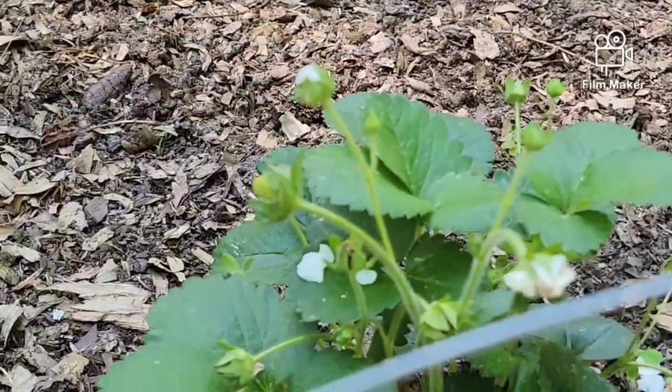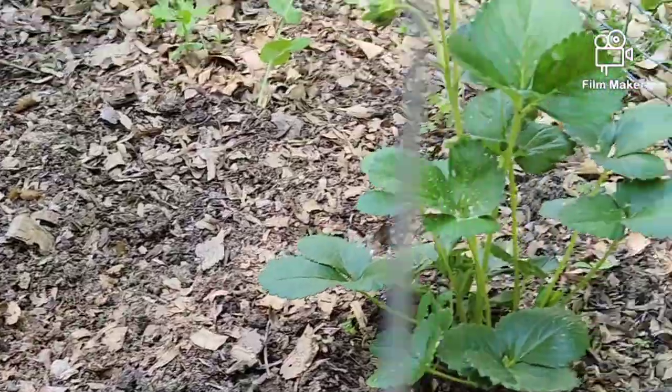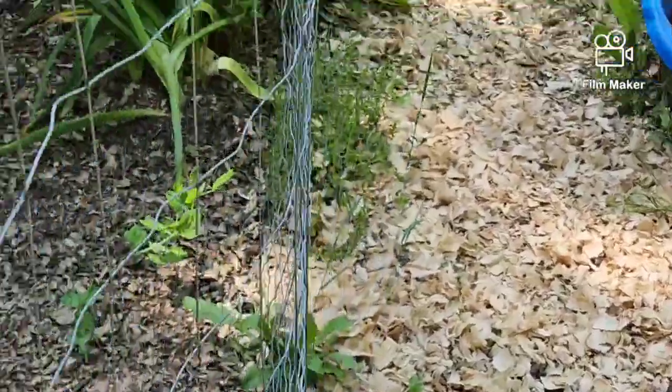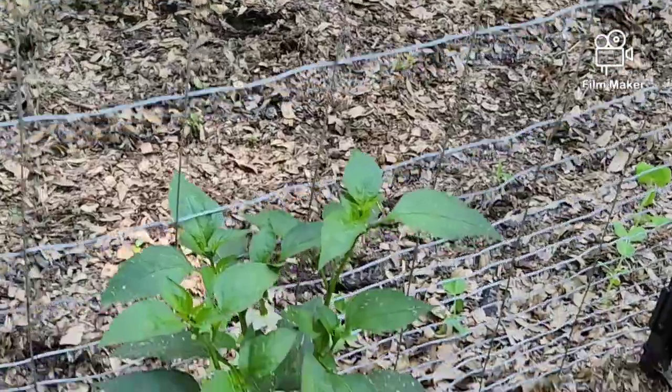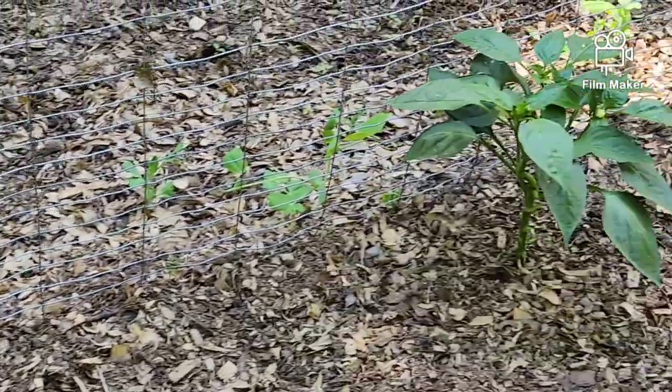Strawberries are doing good. Strawberries starting to do something. Strawberries over there. Didn't put much in the garden today because I'm kind of busy with other things. What am I busy with? Well, I was busy with the baby chicks and then busy with my husband too and his appointments and things he's got to go through. I didn't really do too much for the garden this year.